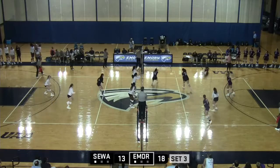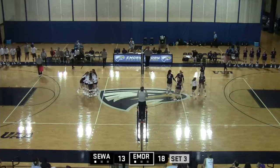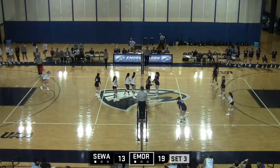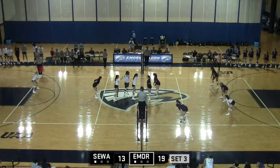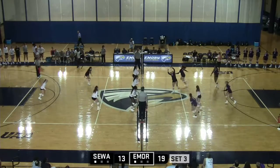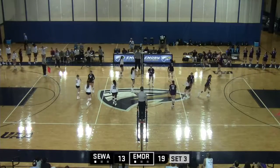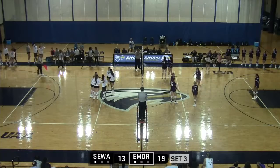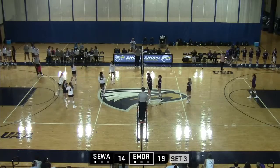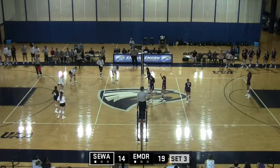Serve. Tough serve. And that's going to go long. Nice look by Emory, but that's out. Emory in the zone. They're up by 6 with 6 to go. Right side. Dug up. No argument. It was called down by the lines person. And again, no real argument. Nice run there by Maureen Schick. She almost had it. 14 serves 19.